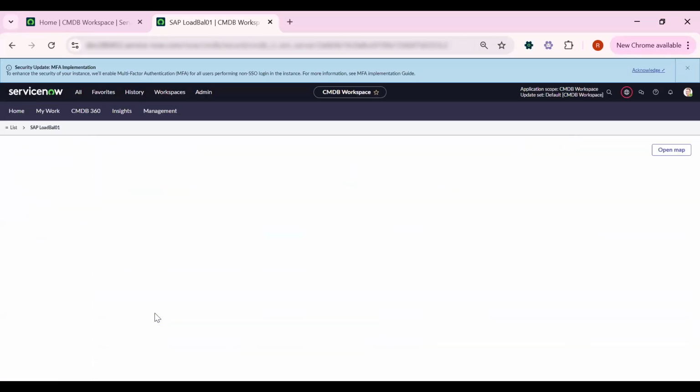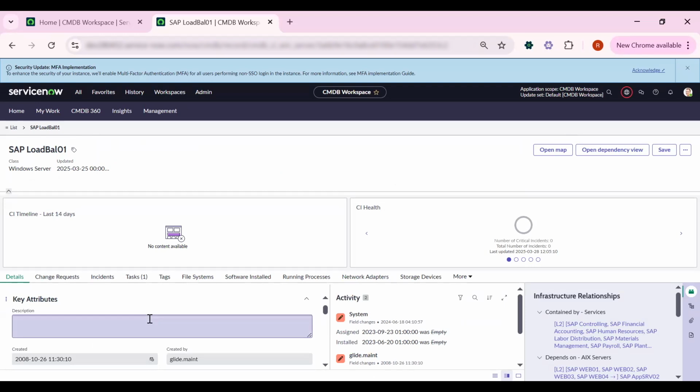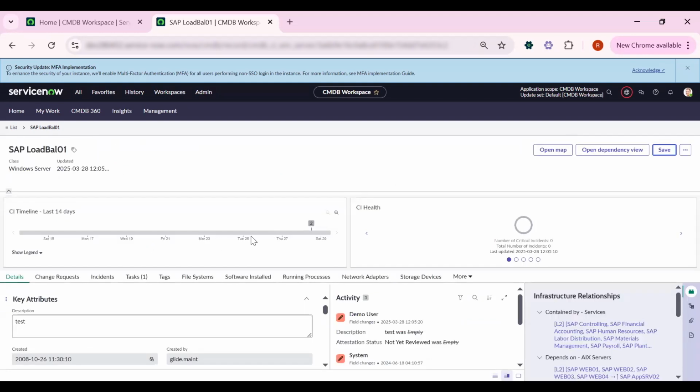I can open up any one of these, and you'll see two widgets here, one highlighting timeline and one highlighting CI health. So if I add an update to this, you'll see it show up on the timeline, and it'll show me exactly when it was updated, but also what information was updated. The CI health widget will show me anything if it showed up on CMDB health dashboard metrics, if it's missing any recommended or required attributes, if it showed up on a duplicate, orphan, or staleness report, and if it is out of compliance.